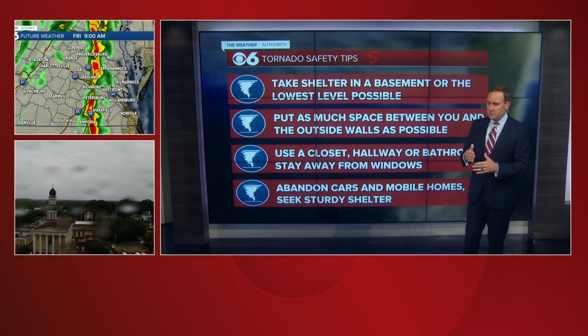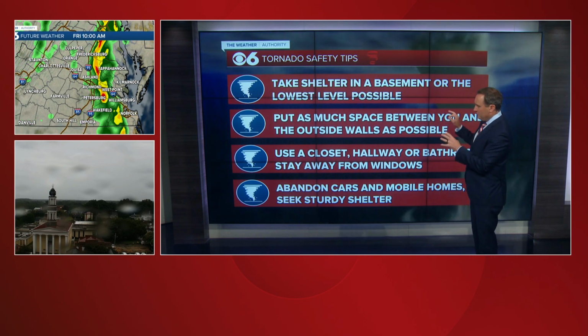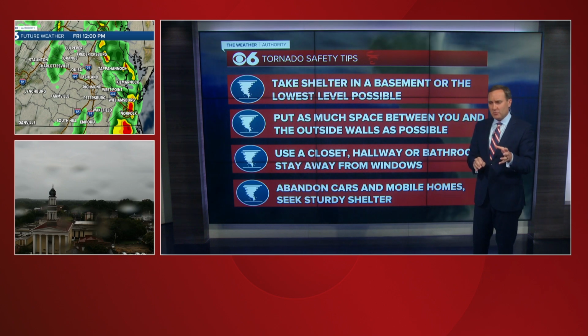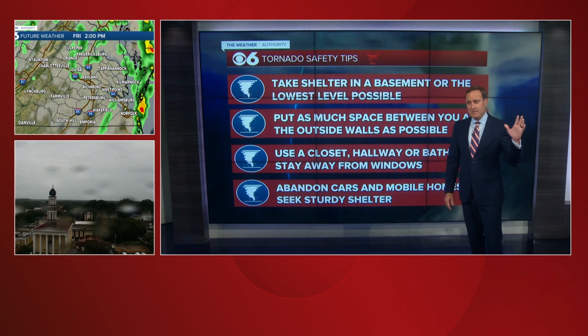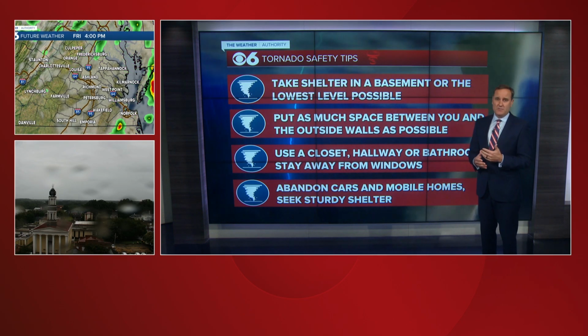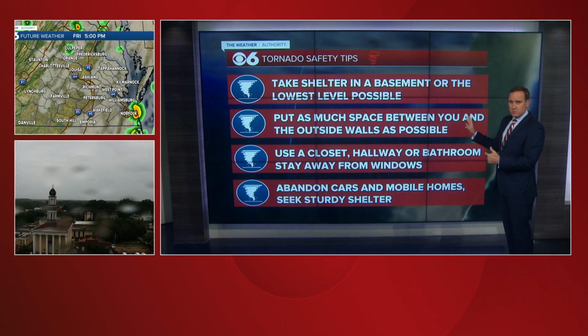Know the crossroads, know some geographic features, and that'll help you when we get really nailed down and get real specific on some of these things. And then thirdly, stay with CBS 6. We're going to be on this throughout the day and throughout the night until there is no longer a threat. A lot of times we'll be able to give you a good indication of a developing tornado before a warning is even issued.